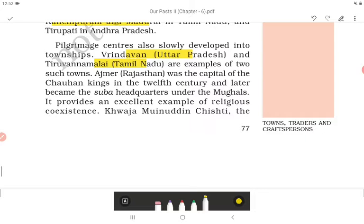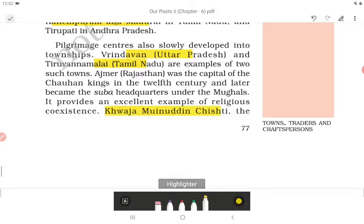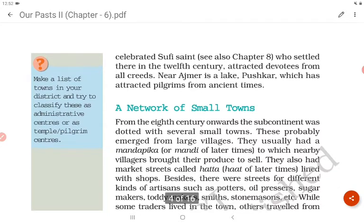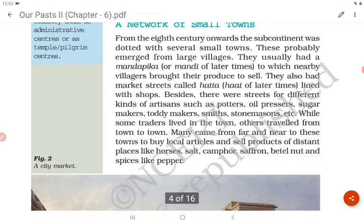Khwaja Muinuddin Chisti, the celebrated Sufi saint. See also chapter 8. He settled there in the 12th century and attracted devotees from all creeds. Near Ajmer is a lake, Pushkar, which has attracted pilgrims from ancient times. Make a list of towns in your district and try to classify these as administrative centers or as temple or pilgrim centers.